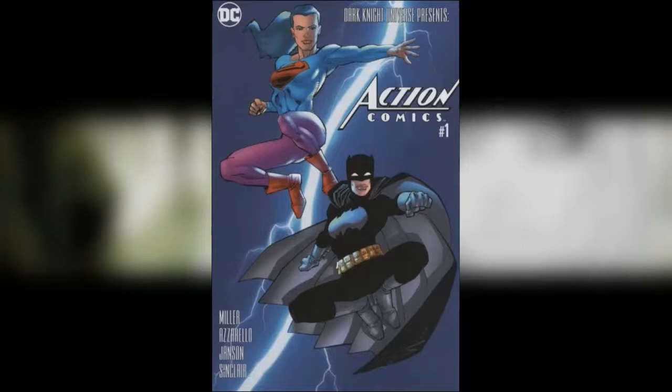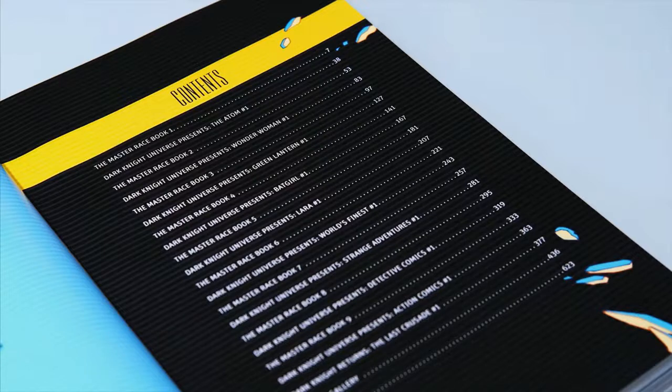Now, if you read all these 9 single issues rather than getting the Absolute Edition, don't worry, you don't have to read it in any kind of weird order, just read them as they come. Here's an image of the contents page from the Absolute Edition, and it indicates the issue you read and then the little smaller bonus issue inside, and then you read the next issue and the smaller bonus issue, and so on and so forth.